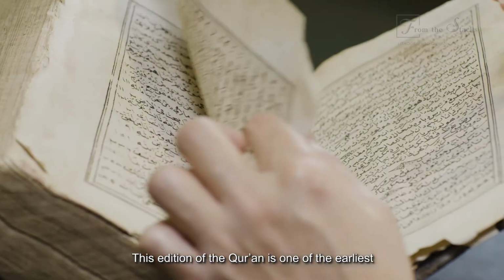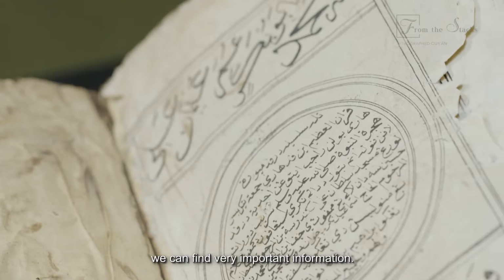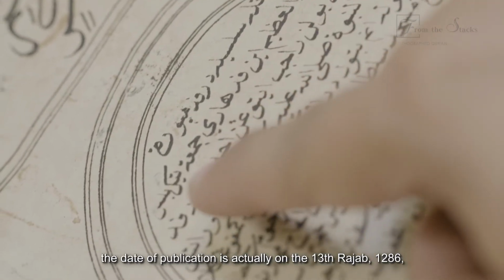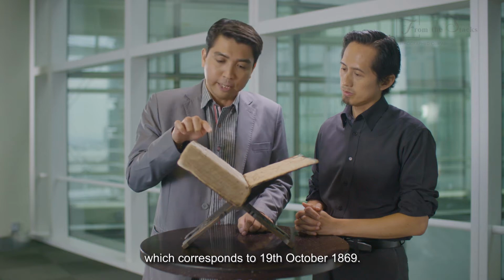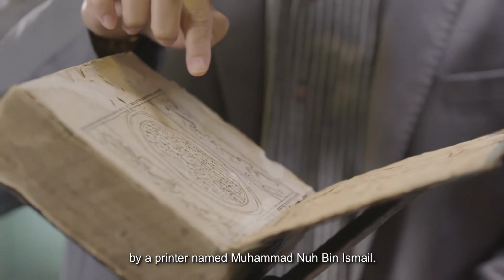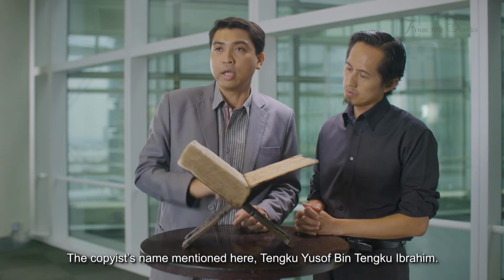This edition of the Quran is one of the earliest published in Kampung Glam, Singapore that we have found so far. By referring to the colophon located at the end of the Quran, we can find very important information. As you can see here, the date of publication is actually on the 13 Rajab 1286, which corresponds to 19 October 1869. And it was printed in Singapore at Kampung Glam, Lorong Masjid Sultan, by a printer named Muhammad Nuh bin Ismail. And the copy's name mentioned here, Tengku Yusuf bin Tengku Ibrahim.